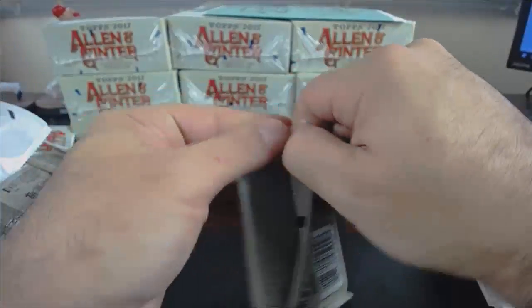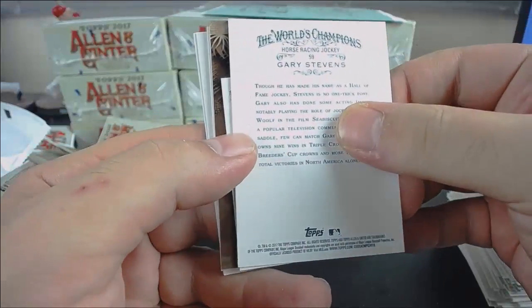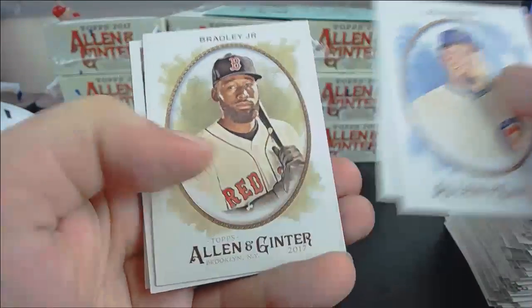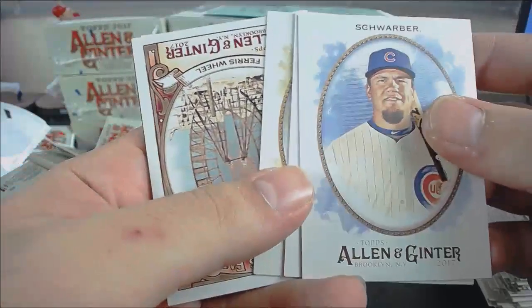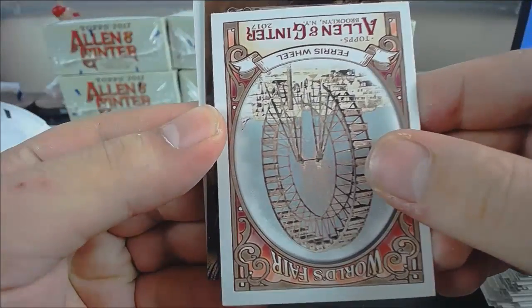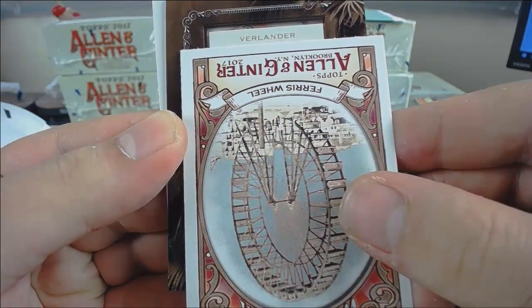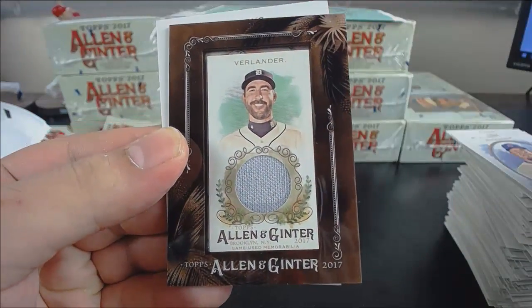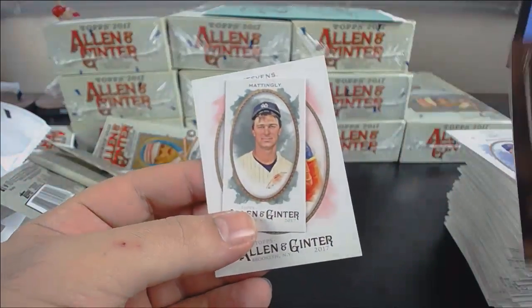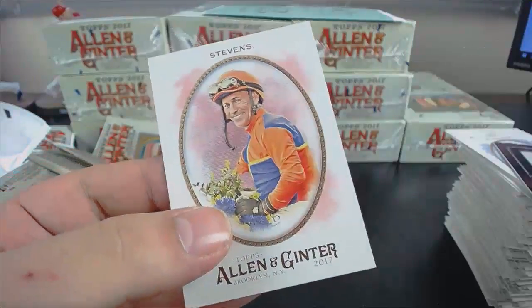And last pack of box two has a framed something. Let's see if it's an auto or a framed mini. Framed mini jersey relic, usually. All right, good luck. Verlander. Framed mini jersey relic for the Tigers, Justin Verlander. Don Mattingly, A&G back mini for the Yankees.